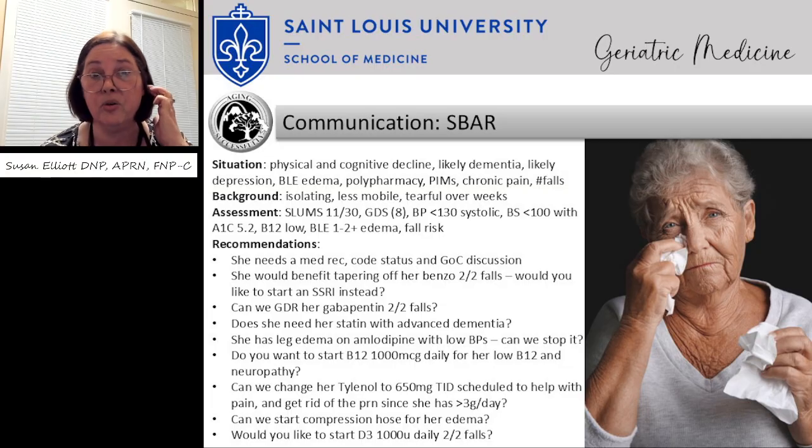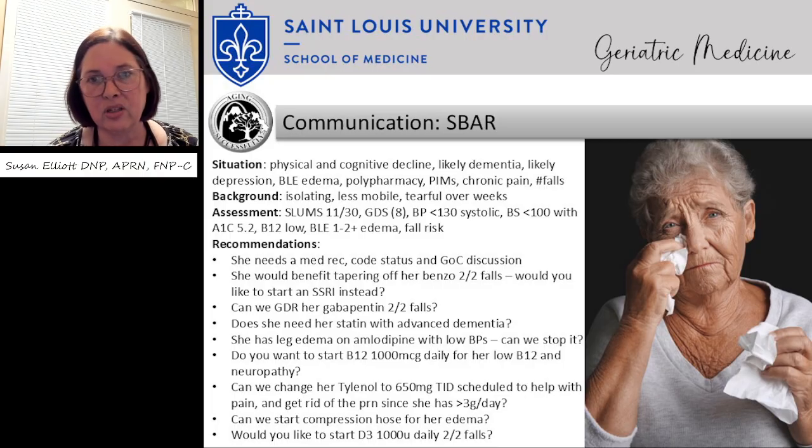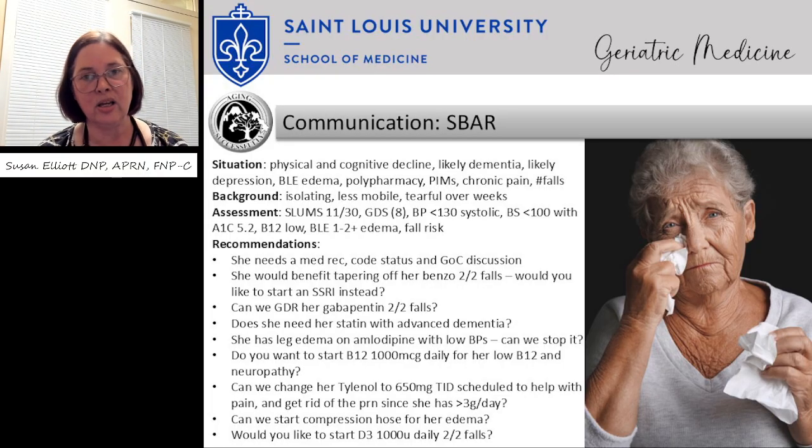And she has neuropathy. Can we start Tylenol 650 three times a day to help with her pain and get rid of that PRN since she has more than 3 grams available to her in a day? Can we start compression hose for her edema? And would you like to start D3 because she's falling? These are all very good suggestions.